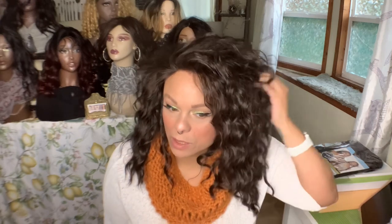I'm going to put the clips in on what this wig looked like. This is just a cheap Amazon wig. If I can find one similar, I will put it down below. But this is more of tips on whatever curly synthetic wig that you get.